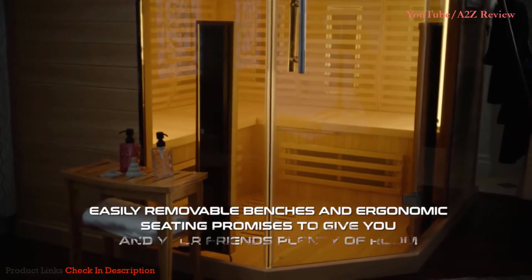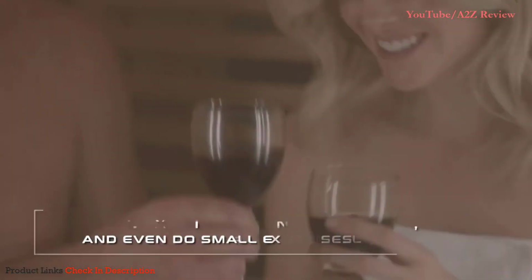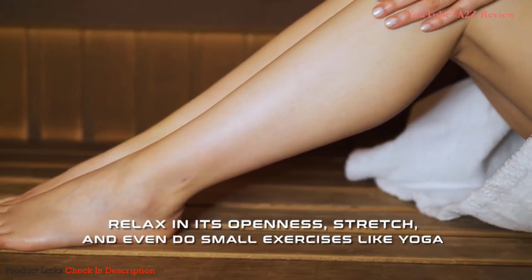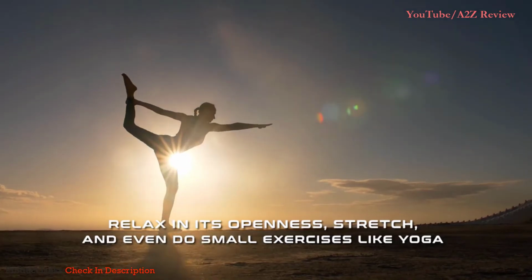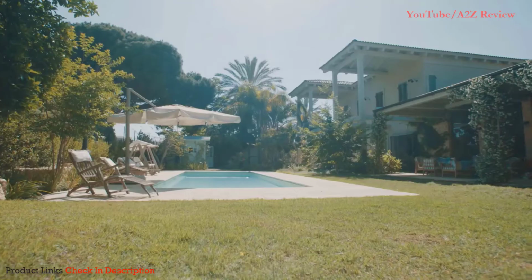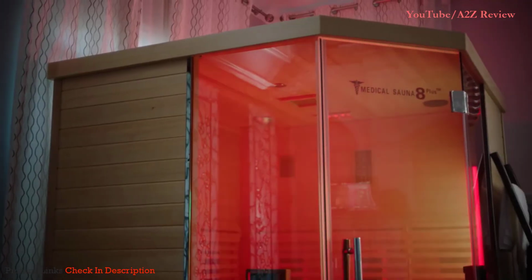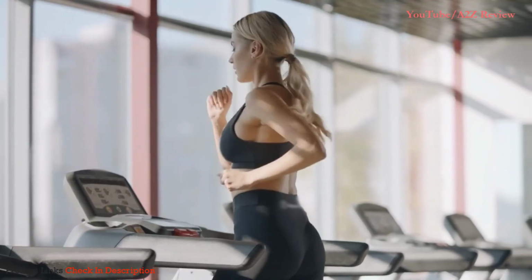Easily removable benches and ergonomic seating promise to give you and your friends plenty of room so you can relax in its openness, stretch, and even do small exercises like yoga to make sure you get the best for your body. You can enjoy all these benefits and more right from the comfort of your own home. We promise, after experiencing our full-spectrum saunas for even a few minutes, your body will feel great.